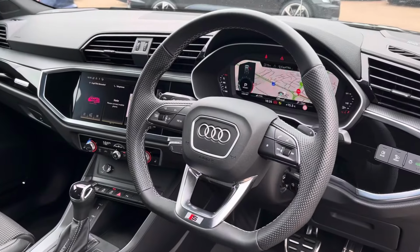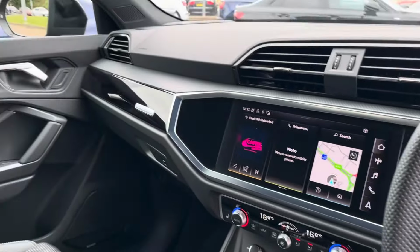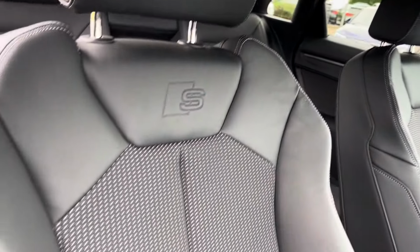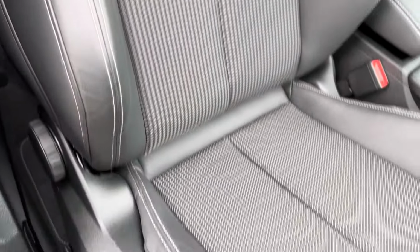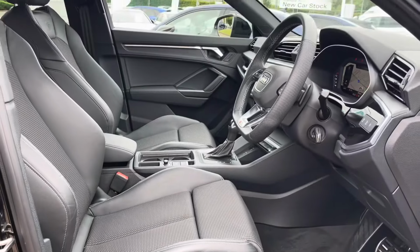In the front we have the flat bottom S-line leather multifunction steering wheel, the Audi virtual cockpit, central touchscreen display and dual zone climate control. Both front seats are sport seats with the S badge embossed in at the top and are manually adjustable, so finding your perfect driving position has never been easier.